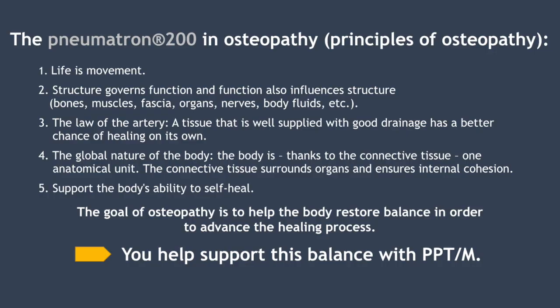As regards the global nature of the body, it is one anatomical unit thanks to the connective tissue. The connective tissue surrounds organs and ensures everything is held together internally, which is known as cohesion. Osteopathy supports the body's ability to self-heal, as does pneumatic pulsation therapy. The goal of osteopathy is to help the body restore balance in order to advance the healing process. The same thing is also proven to be achieved with Dehne's pneumatic pulsation therapy.